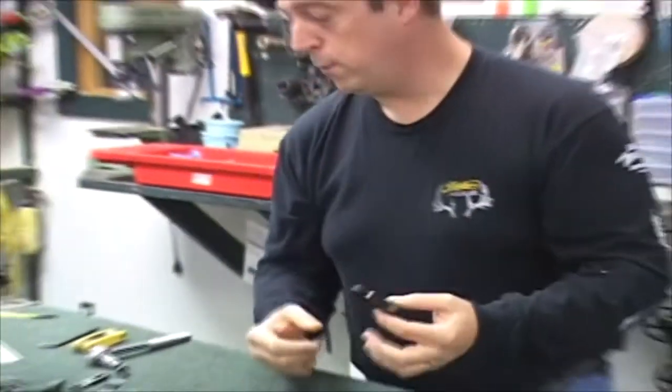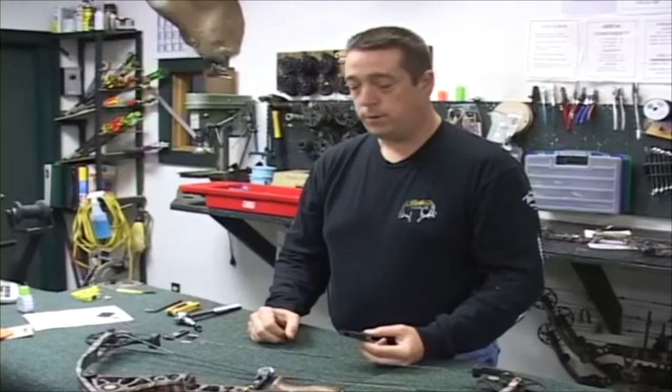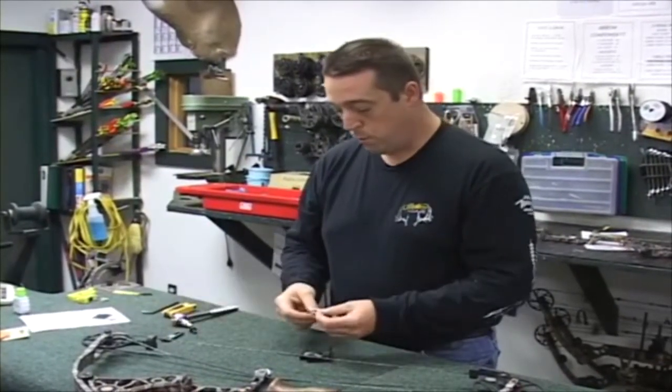First thing you're going to do, once we know we're setting this bow up with a standard carbon arrow, is put your quiet pads on here.